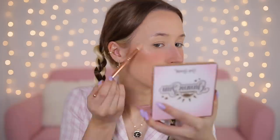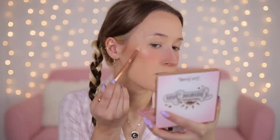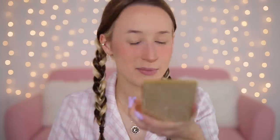So this is what the packaging looks like, and then inside, I already know what these look like. They are beautiful. They're so pretty. Yeah, this is definitely a different shade. It's more of like a goldeny shade. It's quite a natural highlighter though, like it took quite a bit to build it up, but yeah, I really like it, and it's just the cutest packaging. Again, this person just went for cute packaging, I swear.